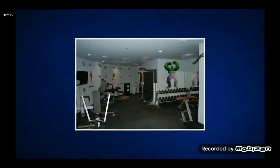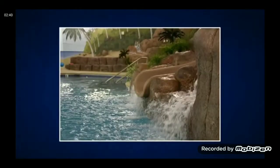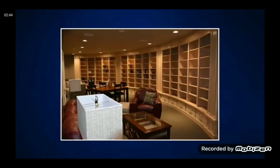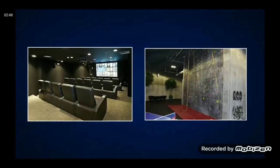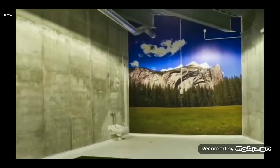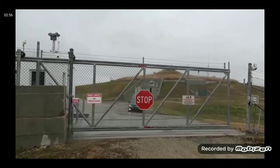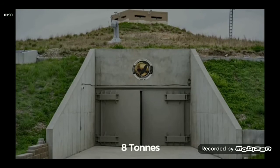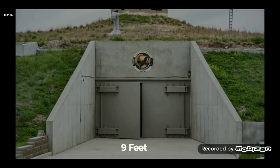the communal areas. There's a full gym, so you can keep fit with your fellow bunker mates, a full pool with real palm trees and a slide, a library with thousands of books, a full movie theater, a rock climbing wall, and even a dog park, because every good apocalypse story needs a dog. Speaking of the apocalypse, the survival condo seems as though it would stand up pretty well. The silo-shaped complex has entrance doors that weigh 8 tons, and the walls are 9 feet thick.